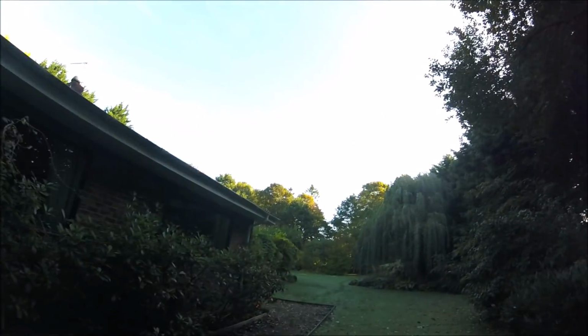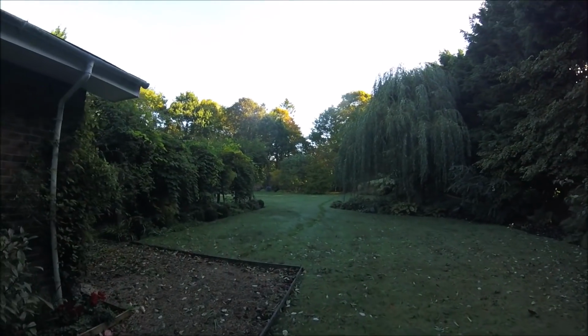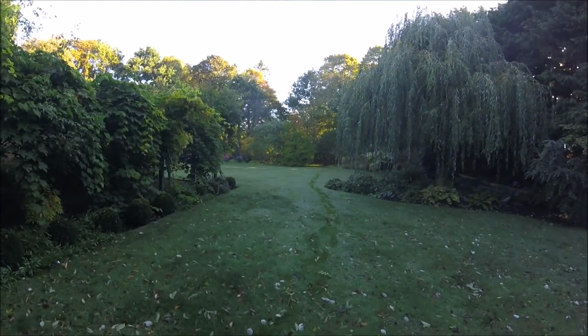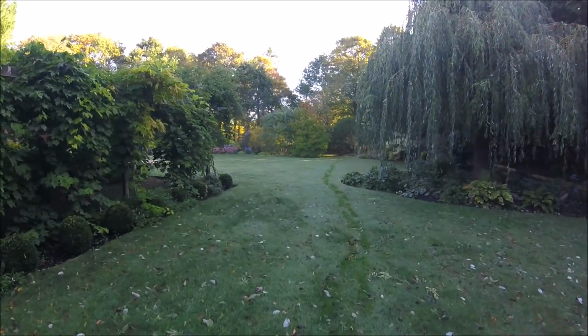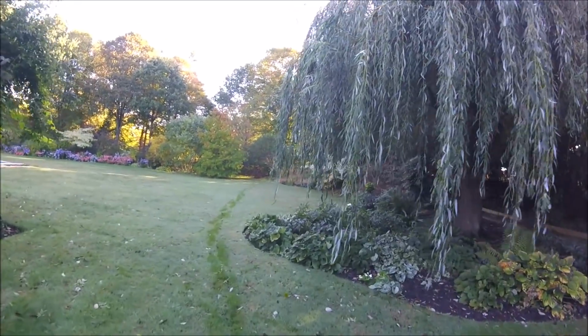Real cold start to the day. As you can see how cold it's been just by looking at how much dew is on the ground. I've been up and down this garden a couple of times already, but man, that really must have got very close to frost last night, I reckon.